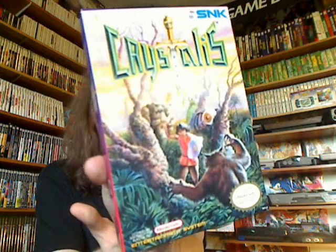I know, sorry about the glare, it's kind of hard to see, but it was in excellent condition, so I figured I'd pick it up.